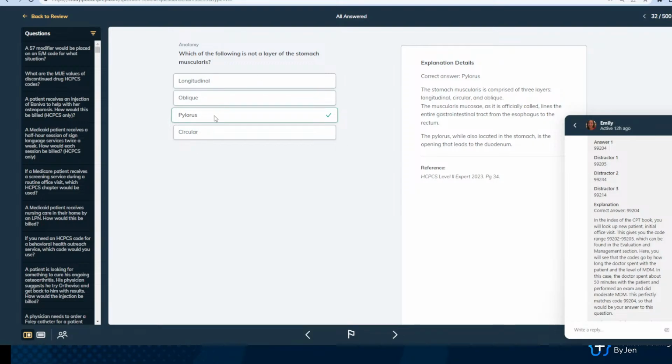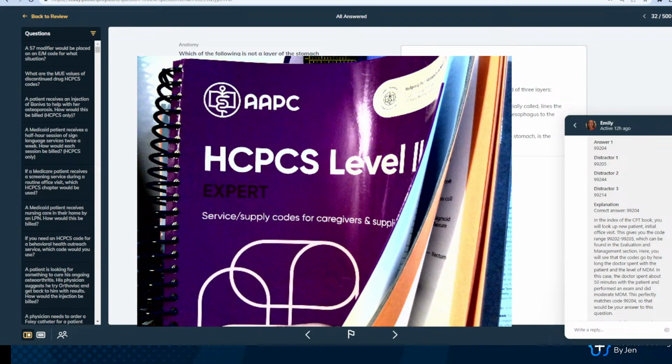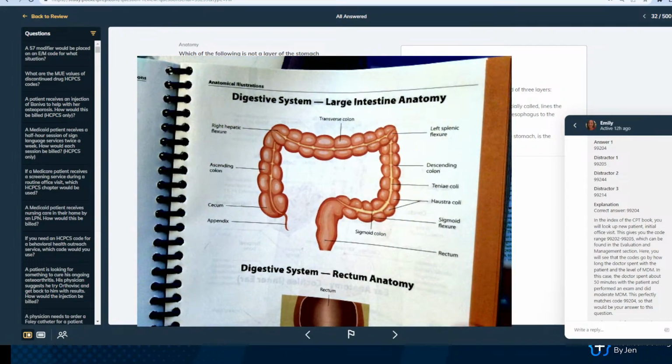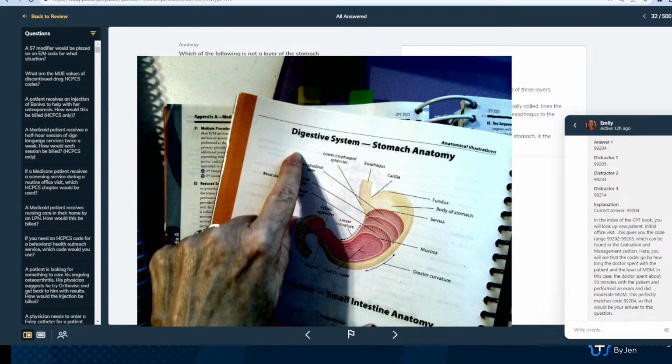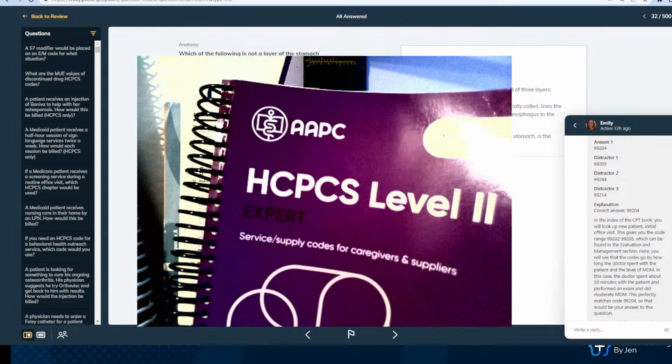Which one of these is not part of the stomach? And then it tells you where to find your answer. The problem with this is you have to make sure you're in the AAPC version of the diagnosis code book and your Hit Picks book, so those page numbers aren't going to work if you don't have AAPC's versions of the books. So if we go into this one, page 34, we're going to be doing the stomach linings, which are right here. You just pick the one that is not listed here, which is the pylorus, and that's how they found the answer. It's pretty cool because it teaches you where info is inside these books.